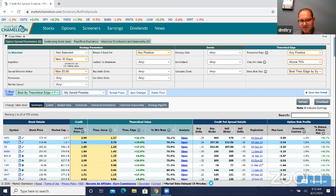As long as the stock stays above 212.5 at expiration, your return on your risk is 41.2%. You've got a 1.6% cushion to your break even. In other words, if the stock doesn't go up, doesn't stay there, and goes down, you've got 1.6% before you break even and start losing below that.